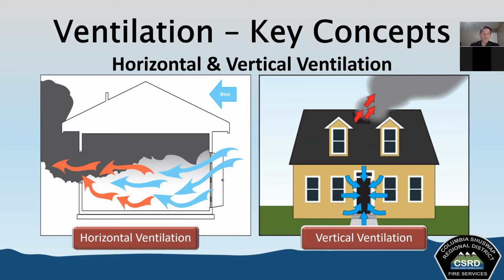Roofs aren't always able to support the load to begin with, and new building materials also make failure happen much quicker than it did in the past. There's been many fatalities as a result of vertical ventilation and by placing firefighters onto roofs. And horizontal ventilation has been proven to be as effective as vertical ventilation in removing that hot smoking gases from a structure.